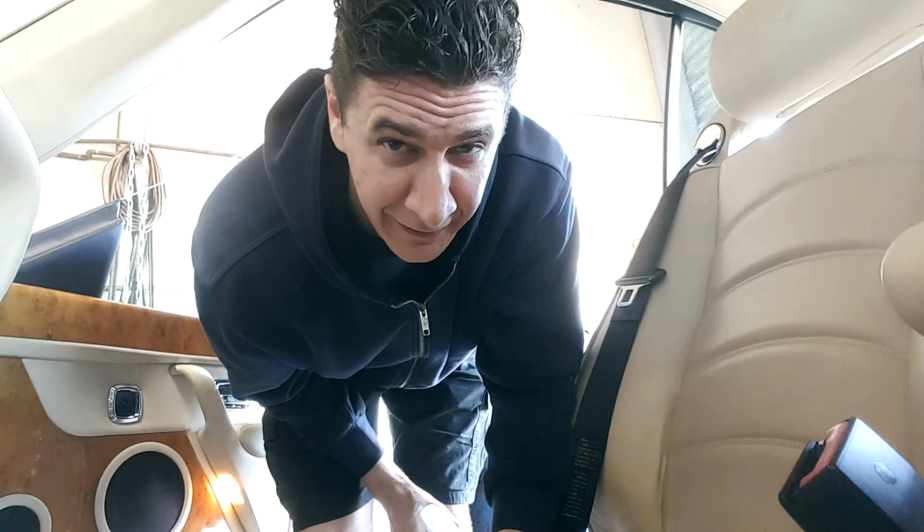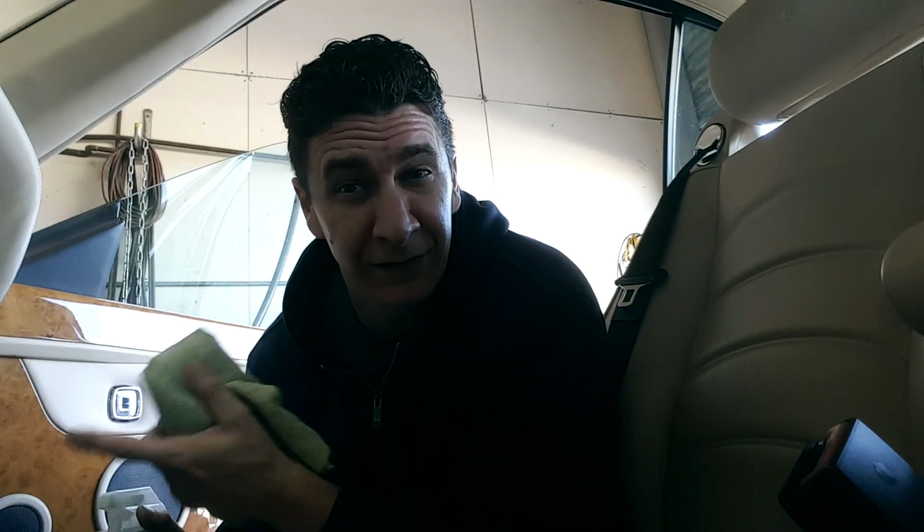Down at the shop now, in case you guys didn't know this, LP is actually a professional detailer. Been detailing cars for like, I don't even know how many years. It's like a lot of years. It's like over 10 years or something like that. Detailing this Bentley right now. This is actually a really pretty car. You guys saw this in a vlog the other day.